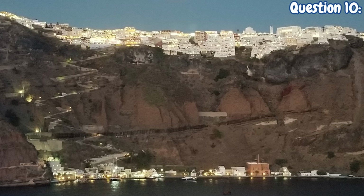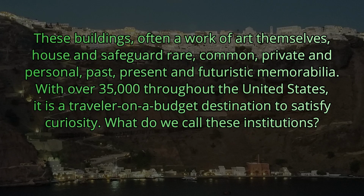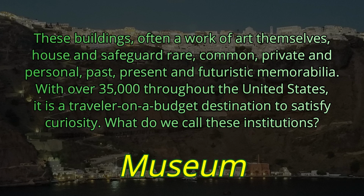Question number 10. These buildings, often a work of art themselves, house and safeguard rare, common, private and personal, past, present, and futuristic memorabilia. With over 35,000 examples throughout the United States, it is a traveler on a budget destination to satisfy curiosity. What do we call these institutions? The word we're looking for is a museum.